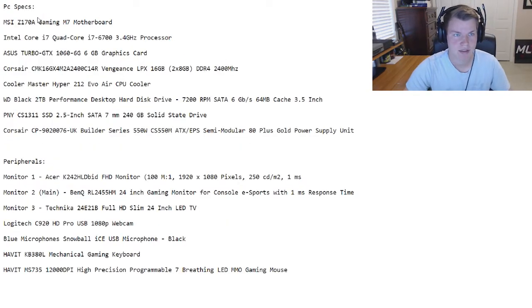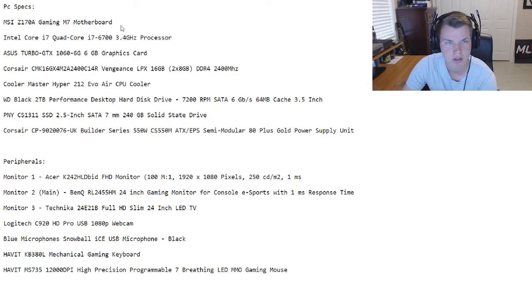So he's got the MSI Z170A Gaming M7 motherboard. I literally know nothing about motherboards, but if it works for you, it's fine. Intel Core i7-6700, so you can't overclock it because it's not the 6700K, but 3.4 GHz processor. Solid processor, definitely perfectly fine for gaming. And then you have the Asus NVIDIA GeForce GTX 1060, 6GB graphics card, awesome. That's the graphics card I have in my PC.